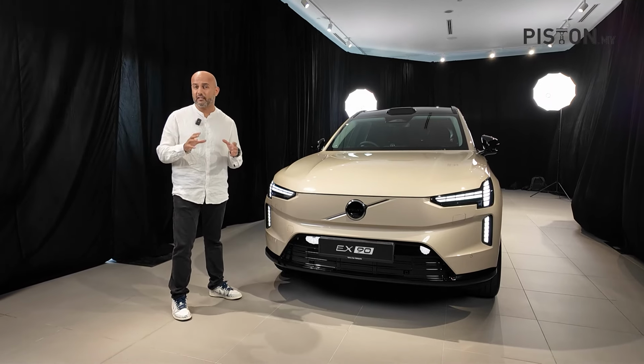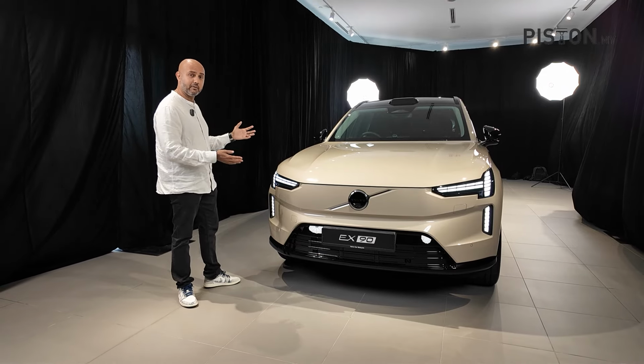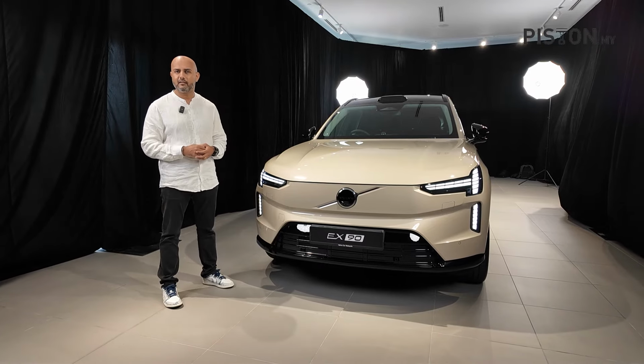Of course, there's some stuff that's still being hidden, so I can't tell you everything, but the car is here. So I'm going to take you for a walk around, as well as show you what you can expect for the interior of the car. So stick around.